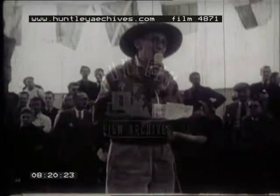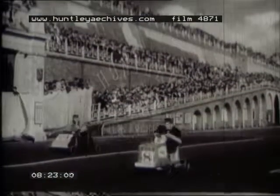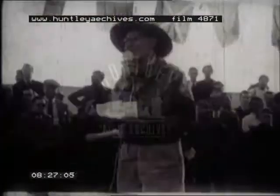Fifty yards to go, and Tortoise is still leading, but Galcador puts in a desperate spurt. It's a fight to the finish, and what a finish. The fans go wild with excitement as Galcador wins. Now it's Tortoise. I can't see. Do stand back there, please.